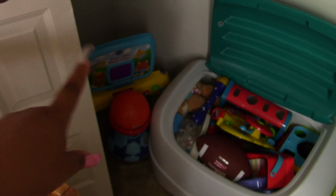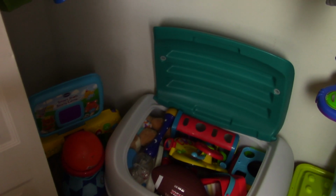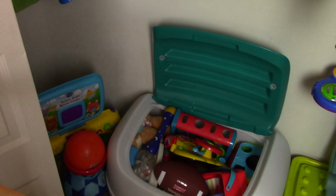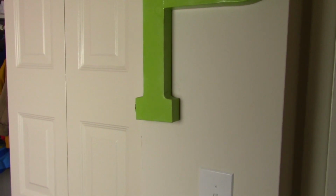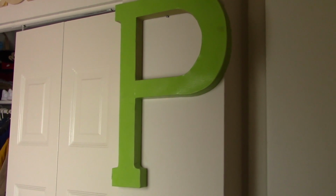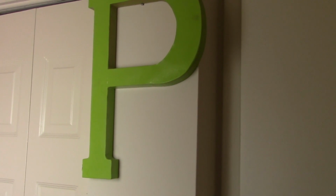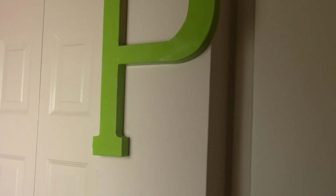And then over here, it's like a soccer basketball net type thing, but he's really way too big for that now. So now he has a big, huge basketball court that's downstairs in my living room. Here on the wall next to his closet is just a green letter P. It's kind of random, but his name is Preston. I painted this for his old room because his old room was jungle theme, and it was a light green color and brown. So I just kept this in the room because it was cute.